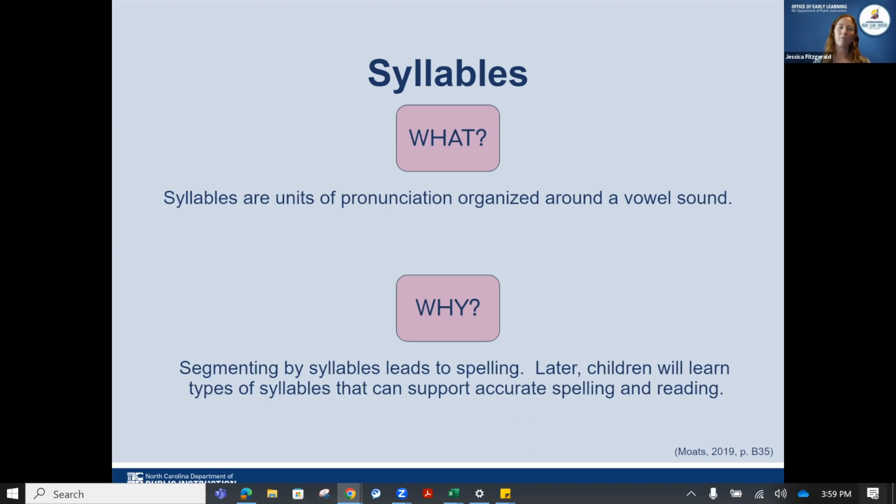Okay, so syllables, we're moving into that hierarchy, focusing on those smaller units of sound, progressively smaller. So syllables are units of pronunciation organized around a vowel. So syllables are where vowel sounds occur. And why it's important is that segmenting by syllables leads to spelling. And later in their learning, children are going to learn about the different types of syllables and how that can support accurate spelling and reading later on as well.